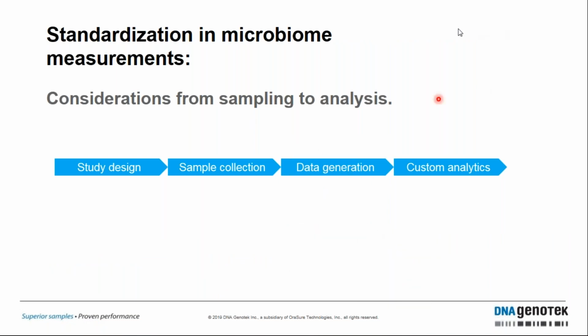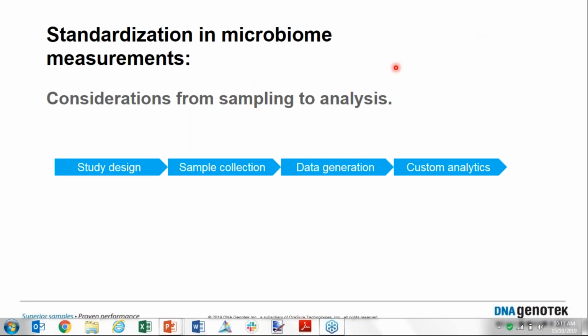All right, so I wanted to take you through an introduction of DNA Genotek and how we create microbiome products, but also the different study designs that we undertake in order to validate our products, and some of the considerations that we have discovered that should be relevant to anybody performing microbiome studies. And then after my short talk, CoreBiome's folks, Dan and Daryl, will take over and take you through sequencing. So as you can see here, some of the common considerations from sampling to analysis: it really starts off with study design, goes through sample collection, and then of course data generation, typically through sequencing, and then analysis of that data.